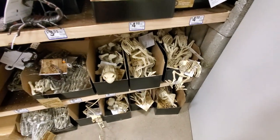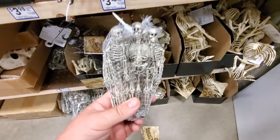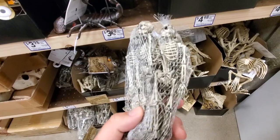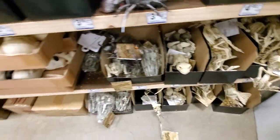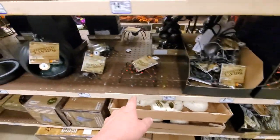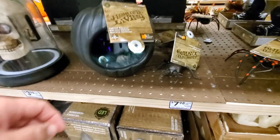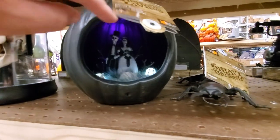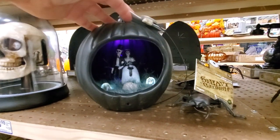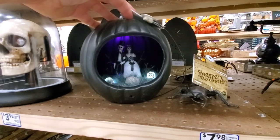And they got some little animal skeletons. Those are pretty cool. Here's some miniature skeletons. I guess they'd be considered little people. Got your bugs, scorpions, spiders, hourglass. That is neat. Like a little graveyard scene.